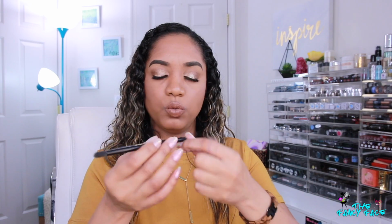There is a mirror in the lid, and then you have a double-ended brush. This is the neutral palette. And I will tell you right now what I did. Oh, the brush feels nice too. There's a dual-ended brush included in here. One's a blending side, and then one's more of a smudgy side. So I do actually like the brush.